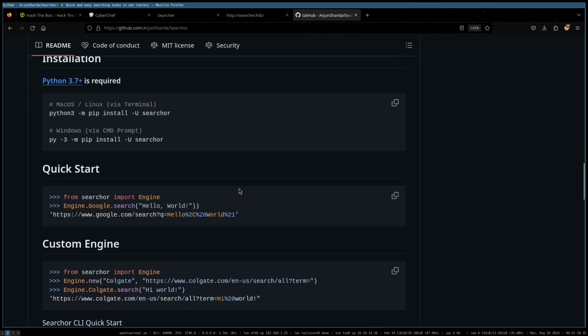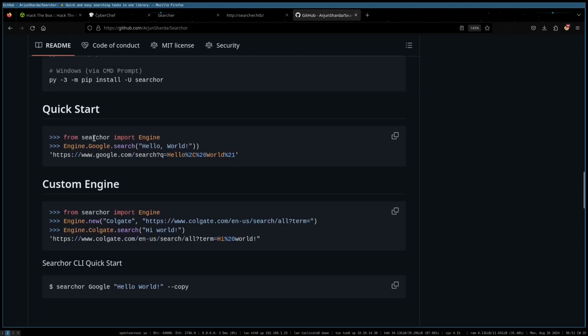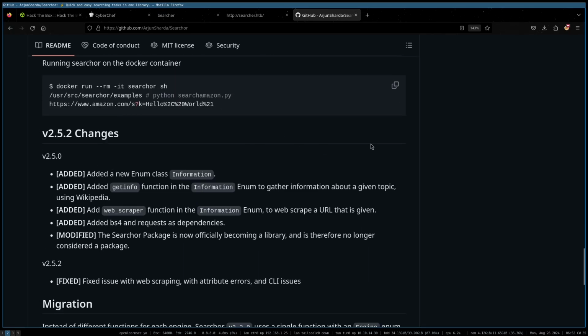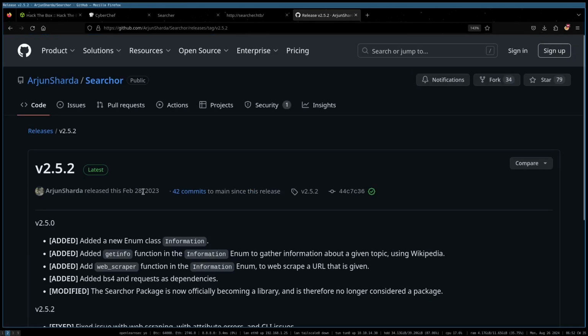So this is how it's installed. Yep, pip install. This is how you grab a query string, a query URL. So it knows that for Google, the path is google.com/search, and then the GET parameter q equals and then a URL encoded value. Okay. Very nice. And looks like it's kind of under, oh, okay, 27 releases, last one February 23.